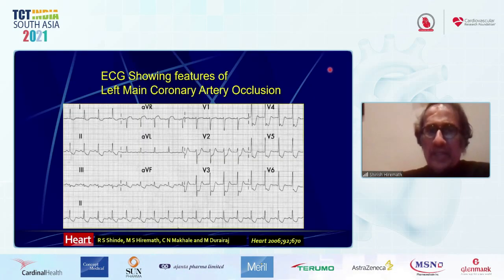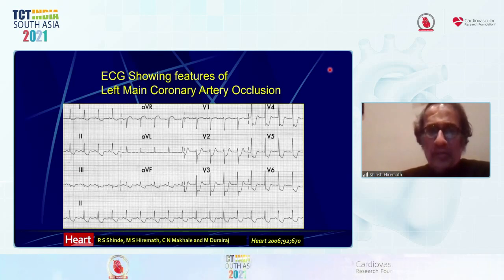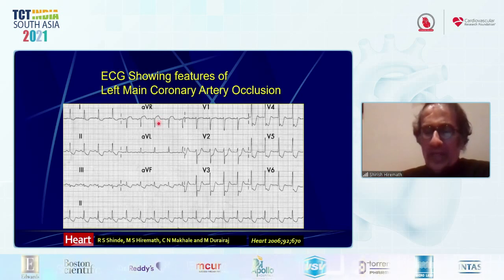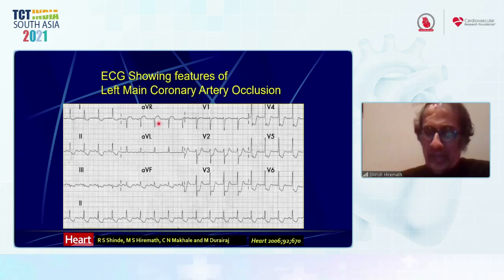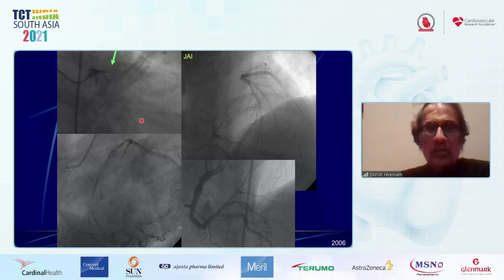This is a case, the patient was getting repeated short-lived rest angina, and every time there were these huge ST depressions in all the anterior leads, and also, very importantly, an ST elevation in AVR. It used to settle down the moment the pain went away. So we were suspecting very difficult lesions, and this is how it was.